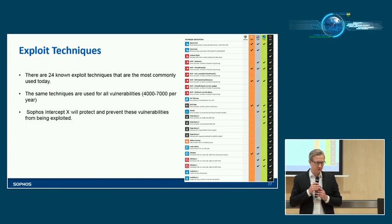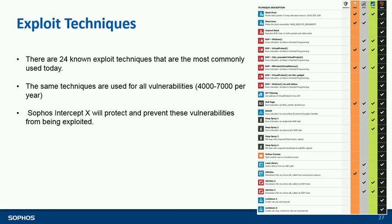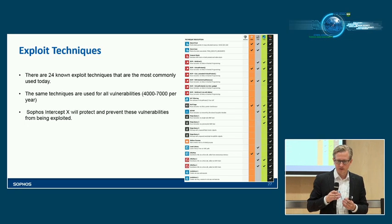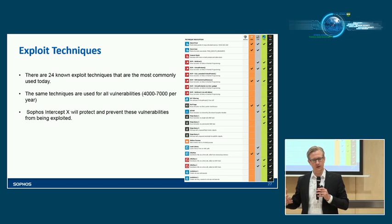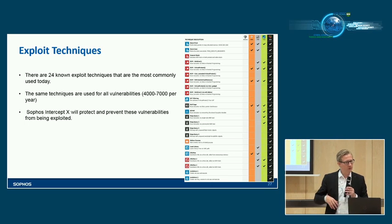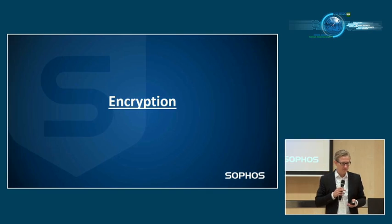With the anti-exploit, we do cover the 24 known exploit techniques. So everything from, like, heap spray, where you try to target unused memory on the endpoint that, for example, a process has allocated, and try to execute your code through another process. And I also think this is very important: when we're talking about anti-exploit, a lot of vendors will go out and say, okay, we do have anti-exploit in our product, but I think it's very important to actually know what type of anti-exploit techniques you are implementing in your product compared to the competition.